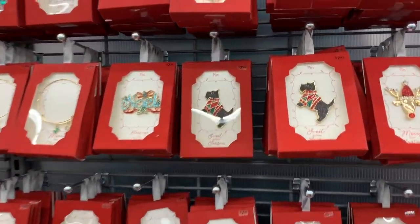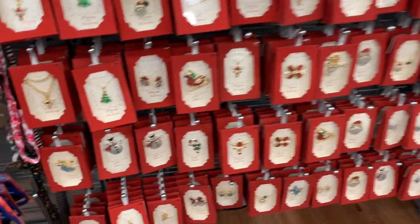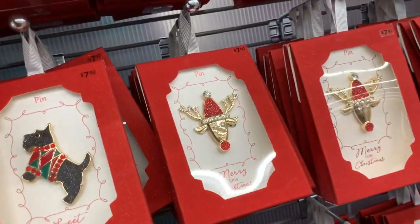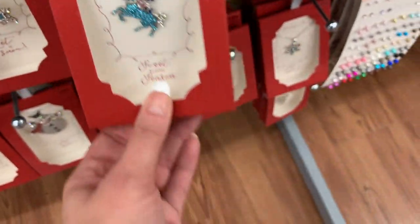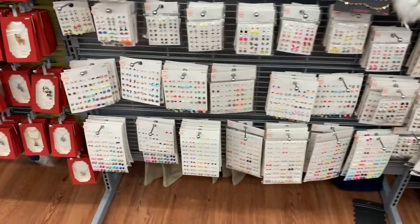We have pins, we have bracelets, some cute little bracelets. It's all just cute costume jewelry. They have a cute little toggle bracelet. But mostly pins and bracelets. Actually, I am seeing some necklaces too. Necklaces. Here's this necklace. Snowflakes. And lots and lots of earrings.